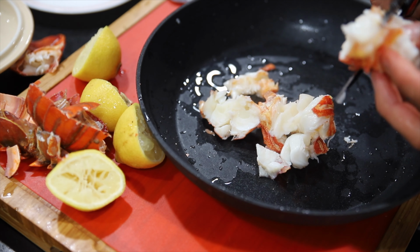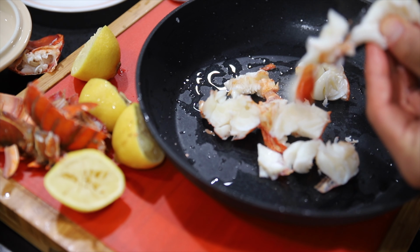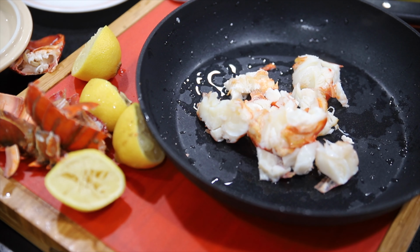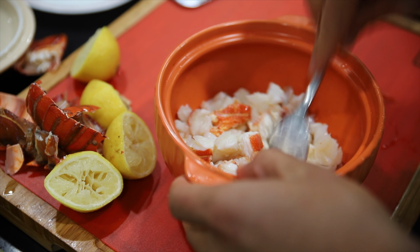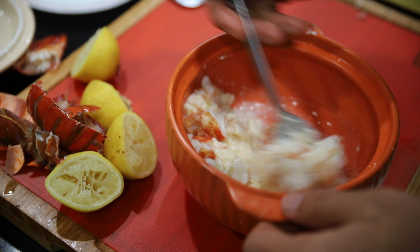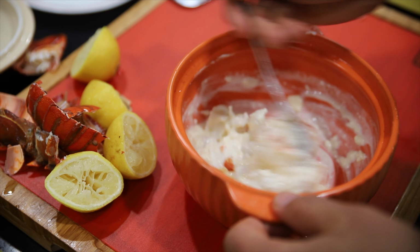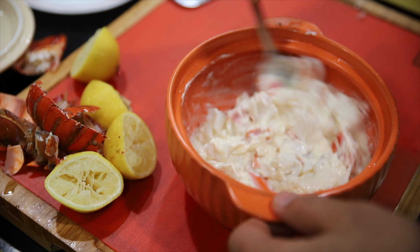Beautiful lobster tail, California Spiny Lobster. Five-star ingredients, half-star chef. So I just added the lobster into that mix that we had. It was just some olive oil, some lime, salt. I need to add some salt and pepper to this mixture. We're gonna heat it so it's warm. And then we're gonna add it into our Hawaiian rolls.